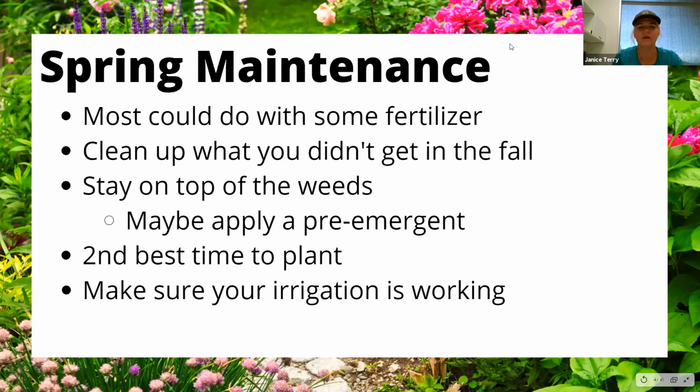And then I have a little note here about maybe applying a pre-emergent. If you're not opposed to chemicals in the garden, particularly in areas where you're not growing plants that you're going to eat, like a lot of people are really wary about chemicals in their vegetable garden. But for a flower bed, you're probably not going to be consuming those plants, and so a lot of people are more willing to use chemicals. Pre-emergents can really cut back on the amount of time you're going to spend pulling weeds.